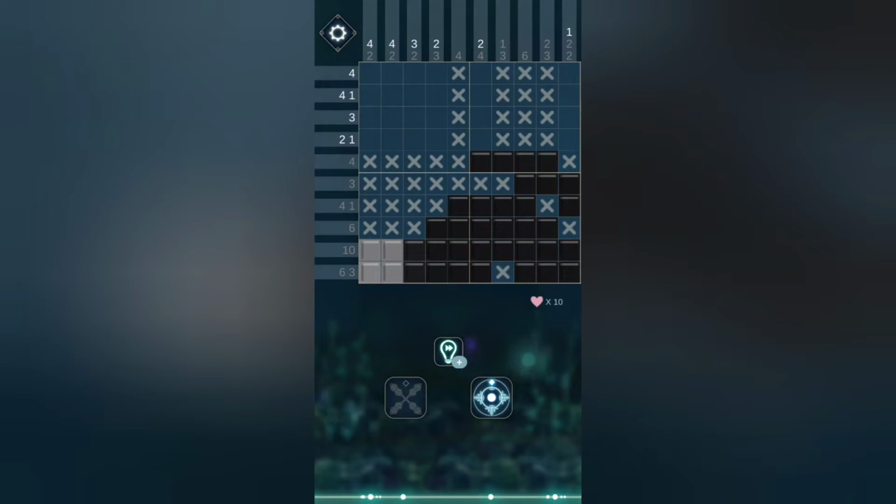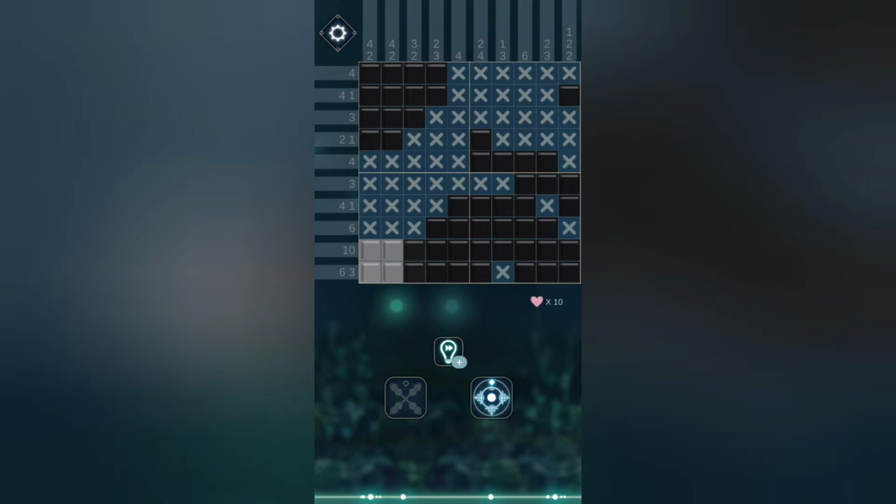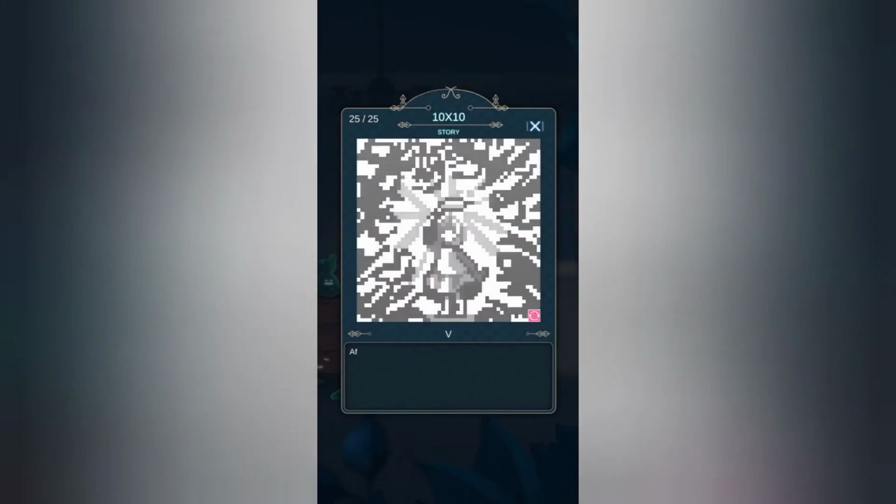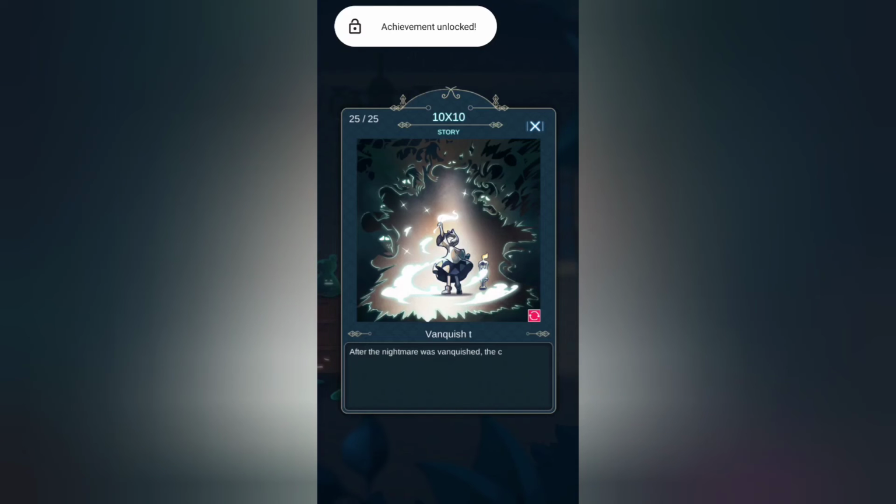And the music they have in this game is very soothing. I like the music. It's very dreamy. So, yeah. Alright, we've gotten to the last thingy. Let's read what this is of chapter 2.